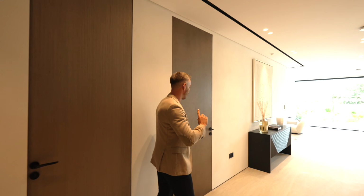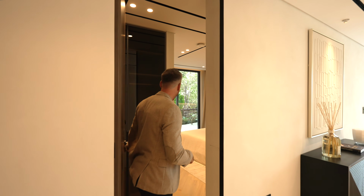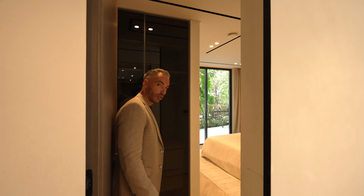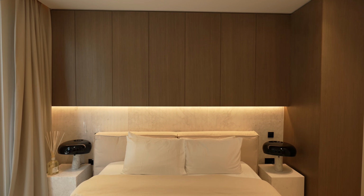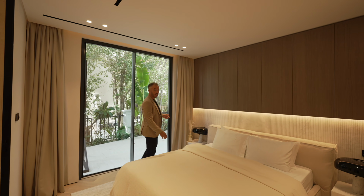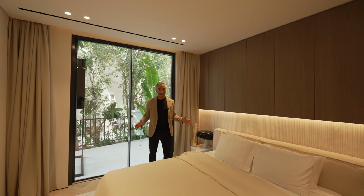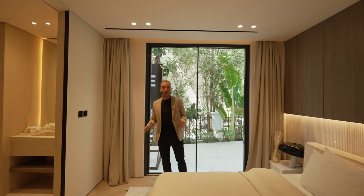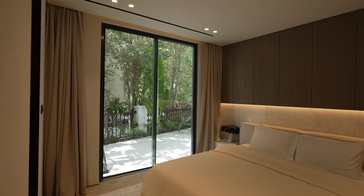Now the next door is the first guest bedroom. Now we have the cupboard as soon as we come in with those glass paneled doors. Now the wood theme has been continued on the feature back wall. We have that laser cut marble underneath, and right beside the bed are custom made marble tables. You have the bed in the center, and as you may have noticed, now we have wooden floors throughout in that herringbone design, and also an exit into the backyard area.